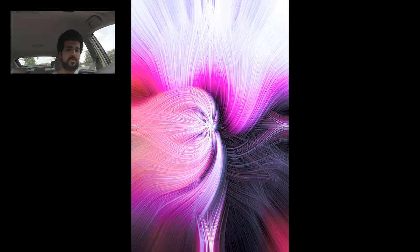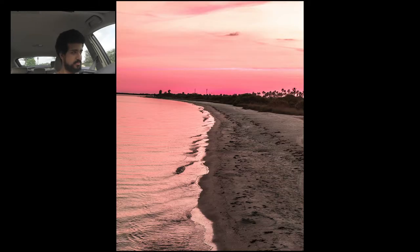All right, this one is also at St. Pete, I think. Yeah, St. Pete. And this was right before sunset. And I just really like the symmetry between the waves and the beach.